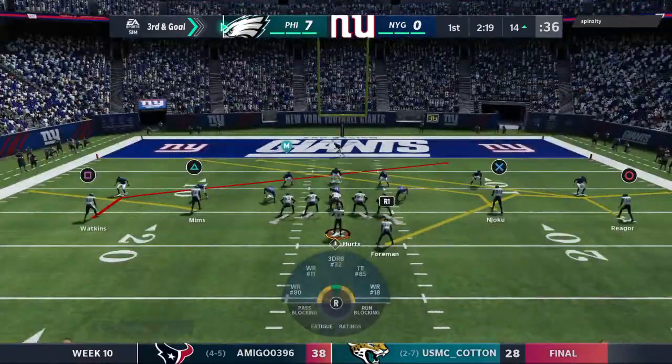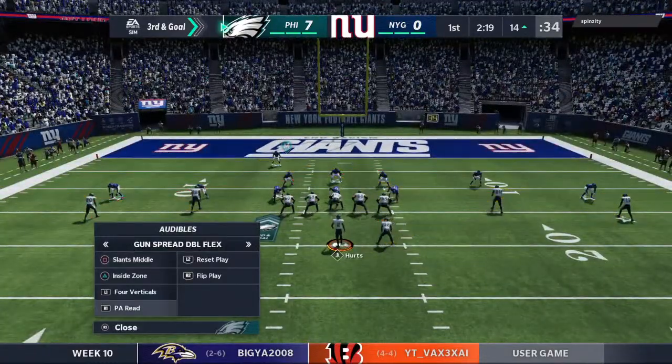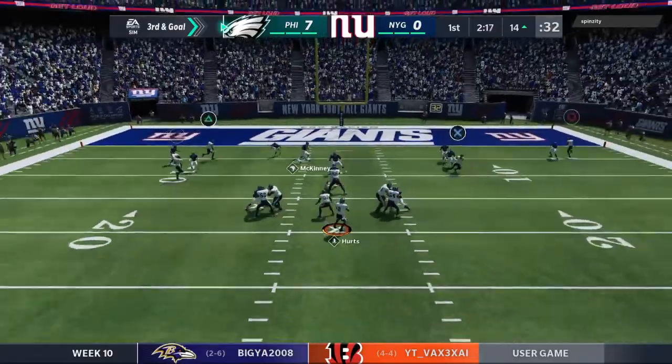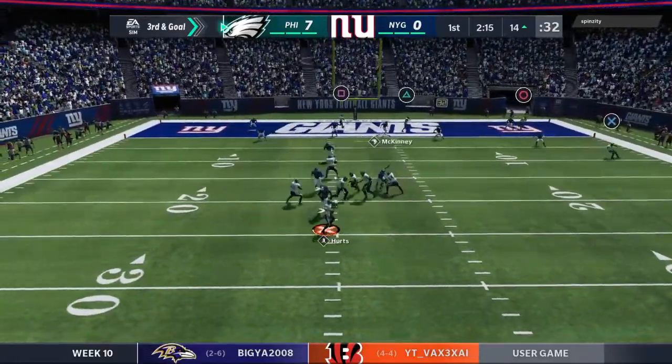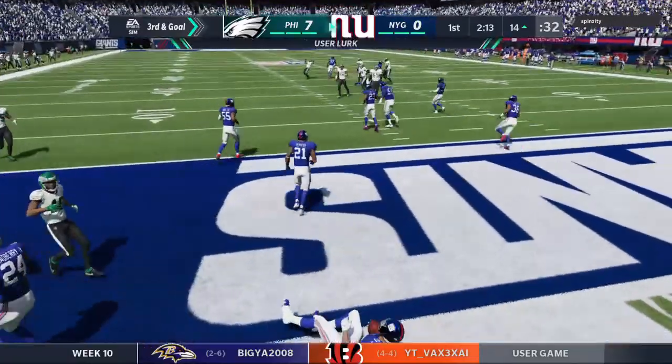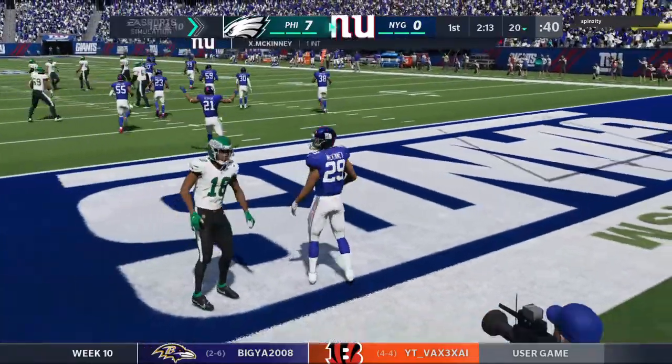A big play forthcoming. Here's 3rd and goal. Play action. Here's Hurts. And this is going to be intercepted. Picked up by Xavier McKinney.